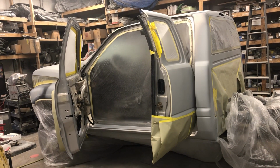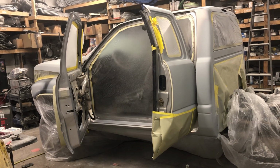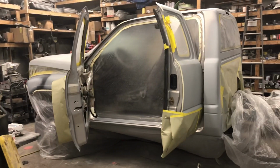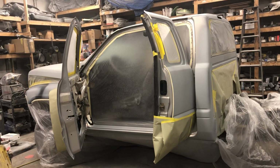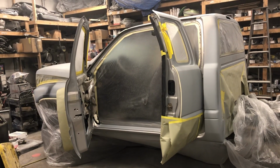Okay. So you're not going to want to miss this truck. This is a beautiful truck. And you can call me on this truck. You can buy it now if you want. It's an 01 quad cab dually 6-speed. The truck's going to be just absolutely beautiful.